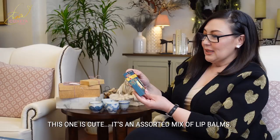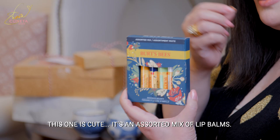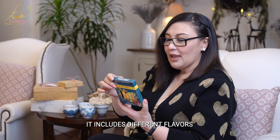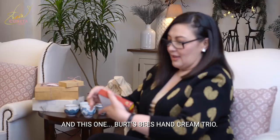Ito, this is cute. It's an assorted mix of lip balms. Walang kulay po, pero nakakatulong lang sa pag-moisturize talaga ng labi. And it includes like, you know, different flavors like coconut, there's cucumber, there's vanilla. Ito naman, Burt's Bees Hand Cream Trio.